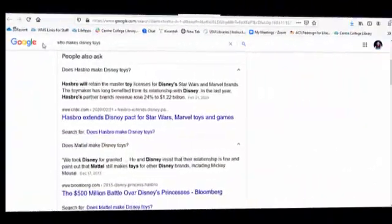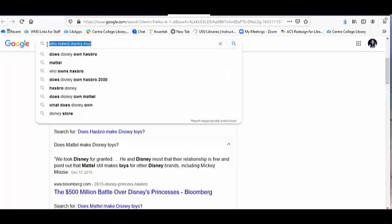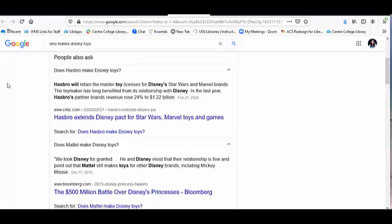So I'll be using cheap plastic Disney toys as my sample search as we go through some of the sources that you might use. So the first thing I do in my exploration of the social life of cheap plastic Disney toys is I use Google to find out who makes Disney toys.